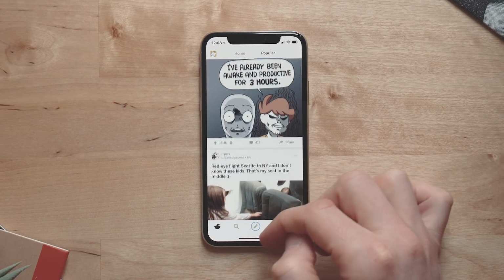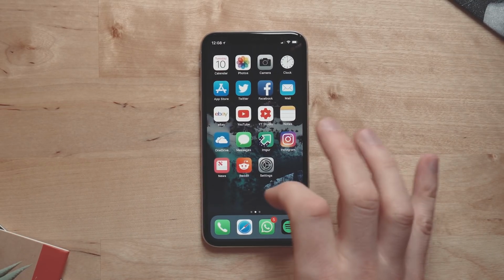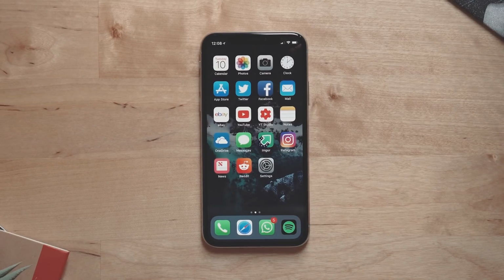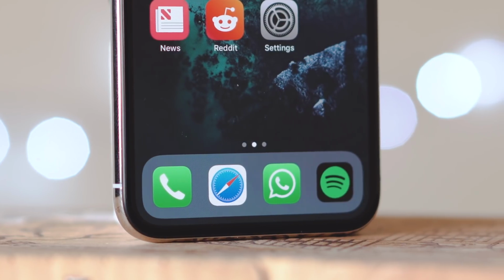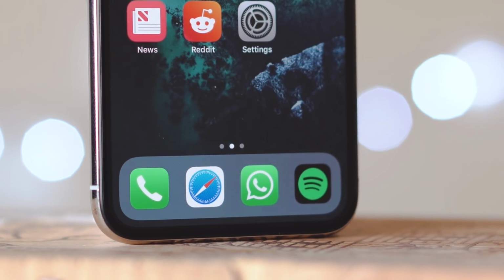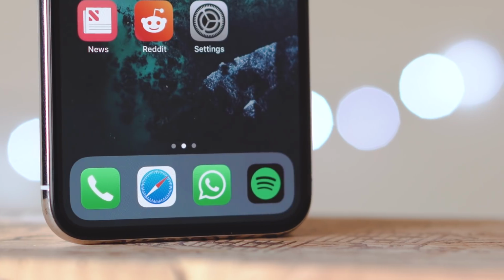Settings, obviously, we all need settings now and then. Not something massively interesting I'll go into. Down the bottom we've got phone, Safari, WhatsApp. In the UK, WhatsApp is massive. That's all we use. All my group chats and everything are in WhatsApp, and we use it all the time.